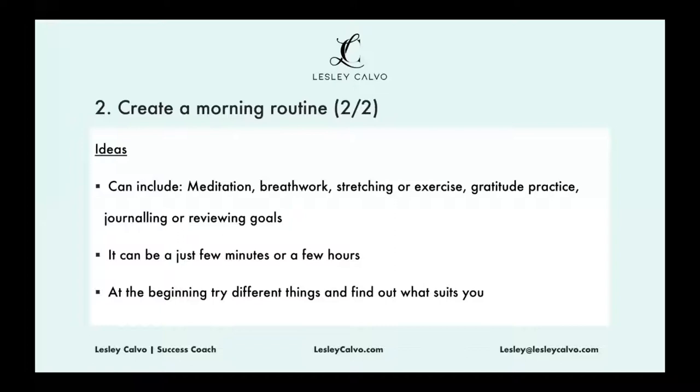So it doesn't need to be really elaborate. It doesn't need to take a long time. It's just something that you do to start your day with intention. So you're starting your day through action rather than reaction. There's so many people who just straight away jump on their phone, check emails, and then they're immediately reacting to the world. Whereas with this, even if you take 5 minutes, you start from a place of intention.